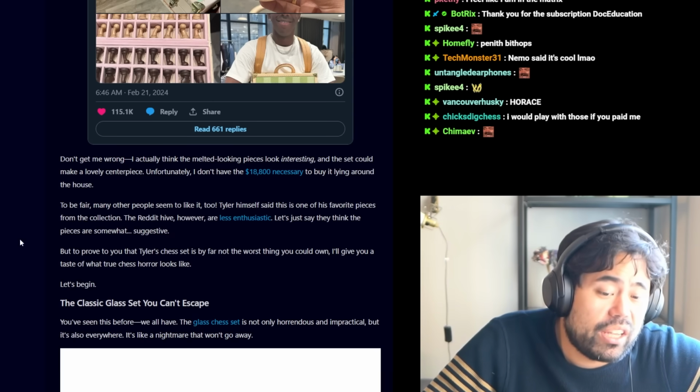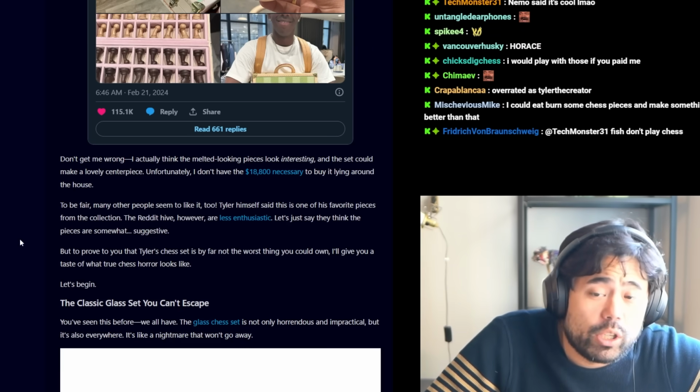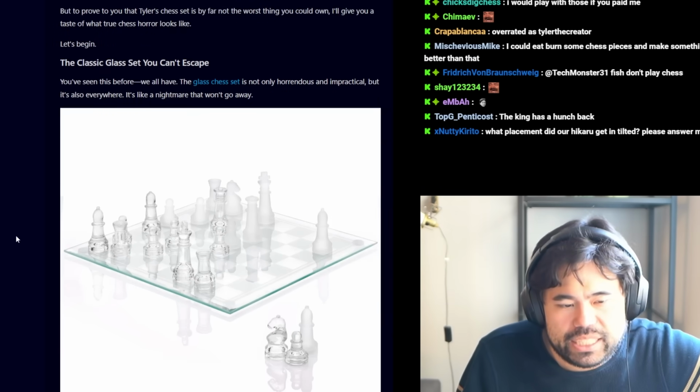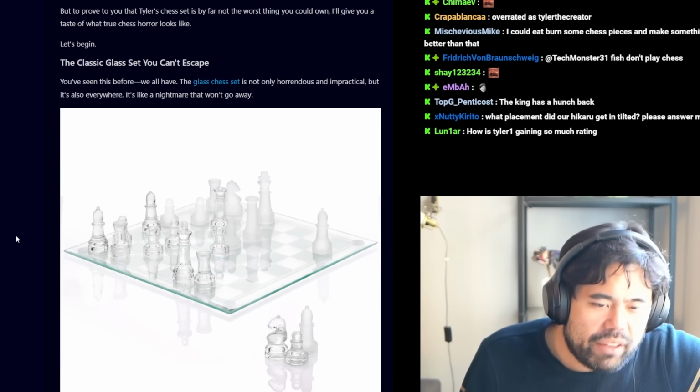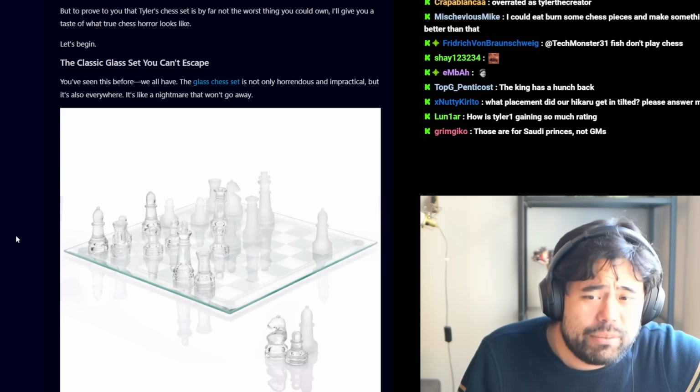Okay, but to prove to you that Tyler's chess set is by far not the worst thing you could own, I'll give you a taste of what true chess horror looks like. Let's begin. The classic glass set you can't escape. You've seen this before. We all have. The glass chess set. It is not only horrendous and impractical, but it's also everywhere. It's like a nightmare that won't go away.